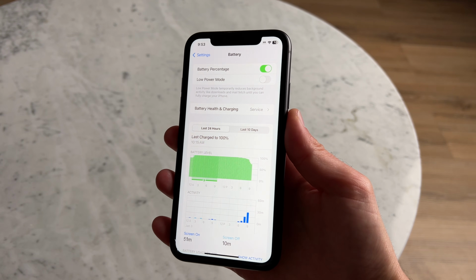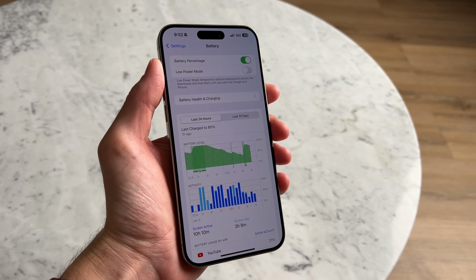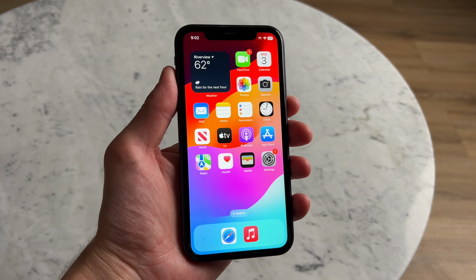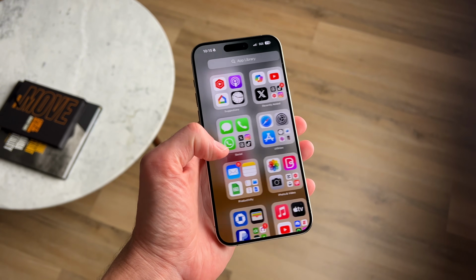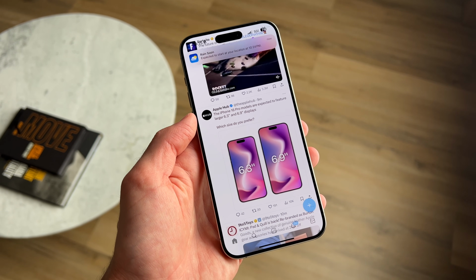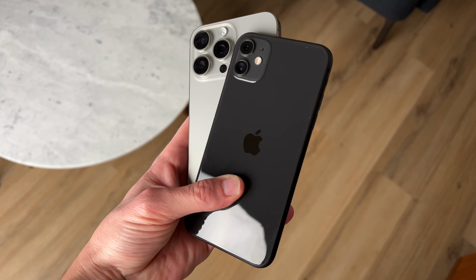For battery life, you get 17 hours of video playback on the 11 and 29 hours video playback on the 15 Pro Max. My wife was the person that used the iPhone 11 the most. She never got through the day. Her phone was constantly dying really quickly. Now for the iPhone 15 Pro Max, it lasts me throughout the whole day. I'm usually finishing the day out with 20 or 30% left on my battery. So no complaints there.